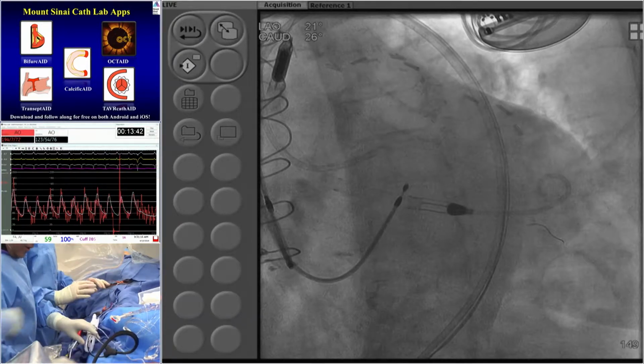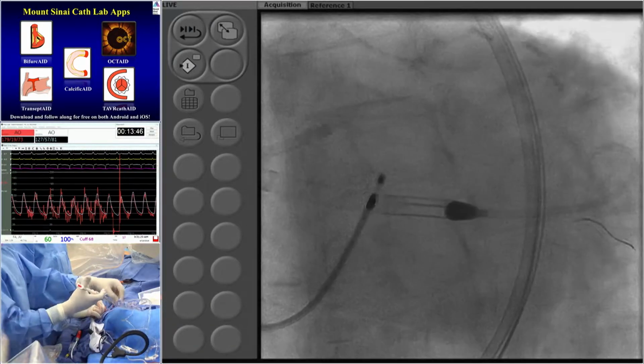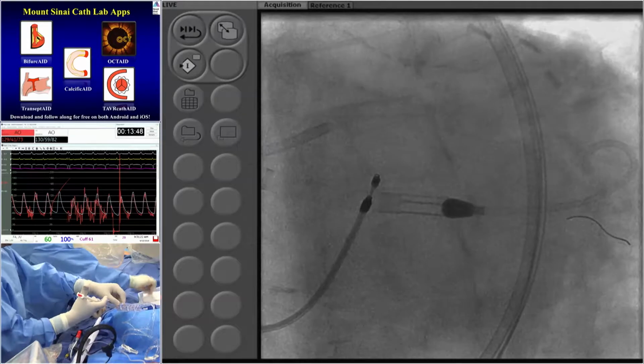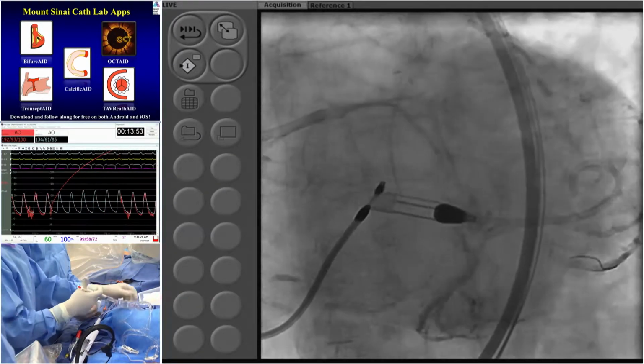Yeah, good. Okay, so now we are ready. Looks good. Blood pressure is excellent. Yeah, Neo. So let's take a picture now. So your plan would be to take the Impella out at the end of the procedure, right?